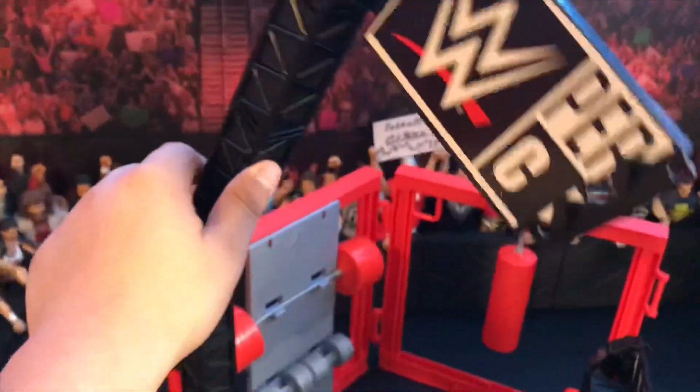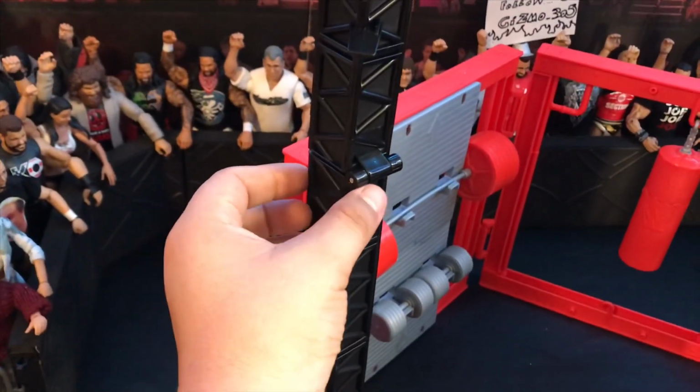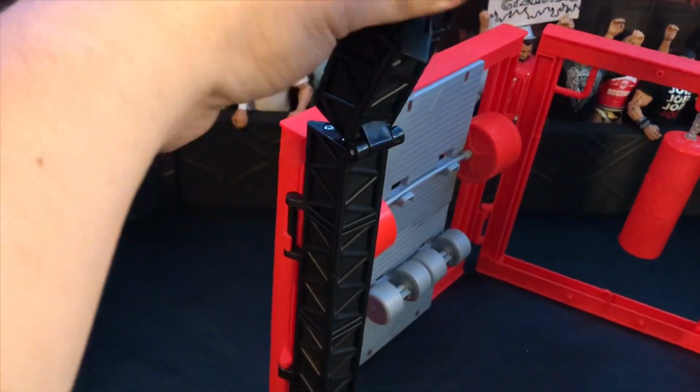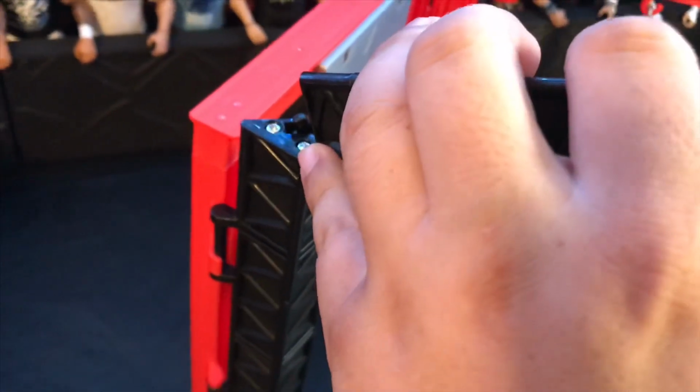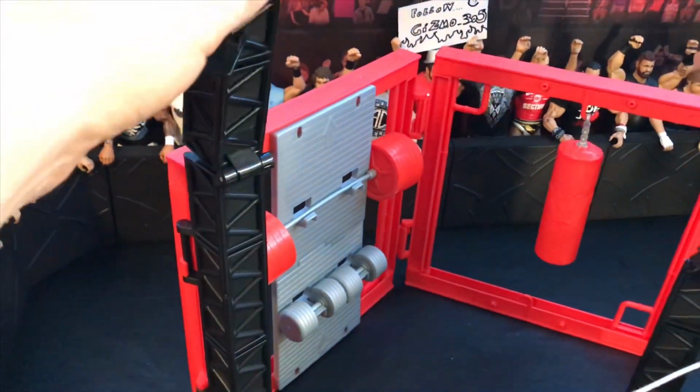I mean, this actually bends. If you can see right here, this is the piece that holds it all together for the Performance Center logo. But right here in the middle, it has this piece that bends like that when it breaks, and then it just goes back into one piece right there, like this. So that's what creates the whole destruction scene right here.